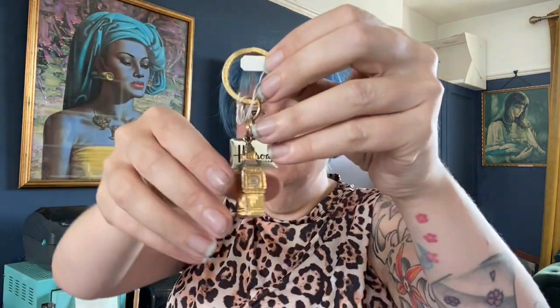I mean, I know you wouldn't wear them, Mum. So you're not going to steal them off me today. No. So that's good. For £1, I bought a little Harrods tourist keyring. Big Ben. Big Ben is the bell. Yes, we know. Elizabeth Tower. We know.